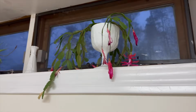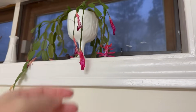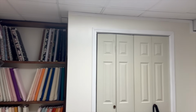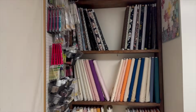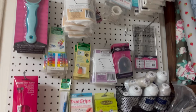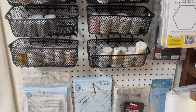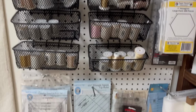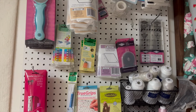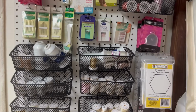And my Christmas cactus is blooming. Oh, it's almost spent though. But it was really, really pretty. And let's go over here. So this is notions for the shop. I do rob this area quite a bit and then ruin the stock count when I forget to take it off the website, but I get in trouble for that a lot. So anyway, that is what this is.